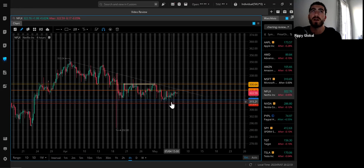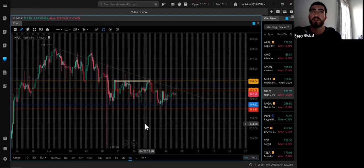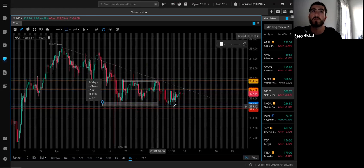316 area has to hold support, and if 313 does break, we're going to see a major drop, probably back to the high $200 a share area, the 290s, 285 area. As of now, we're holding with massive buying pressure. I have no doubt in my mind that this can break out on the upside, only because we are making lower highs on this trend, but you have to focus on the fact that buyers are not stepping away on every pullback we get.